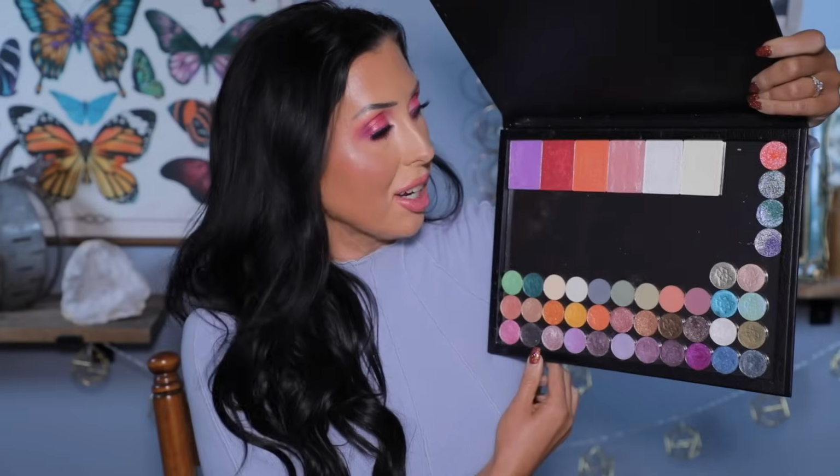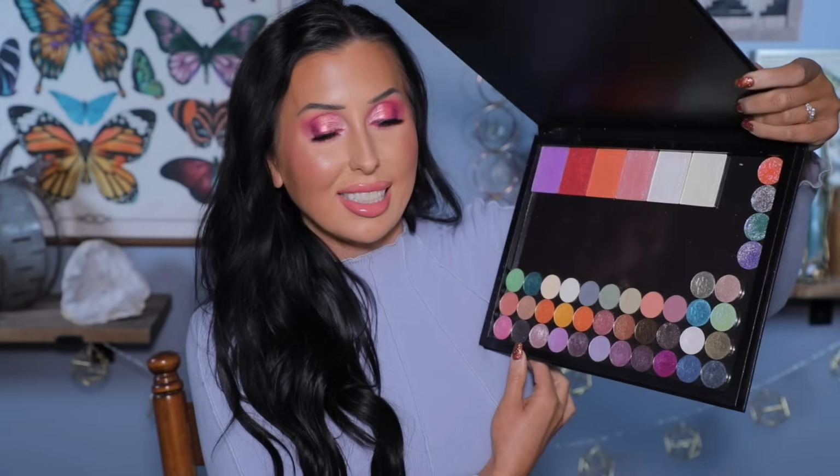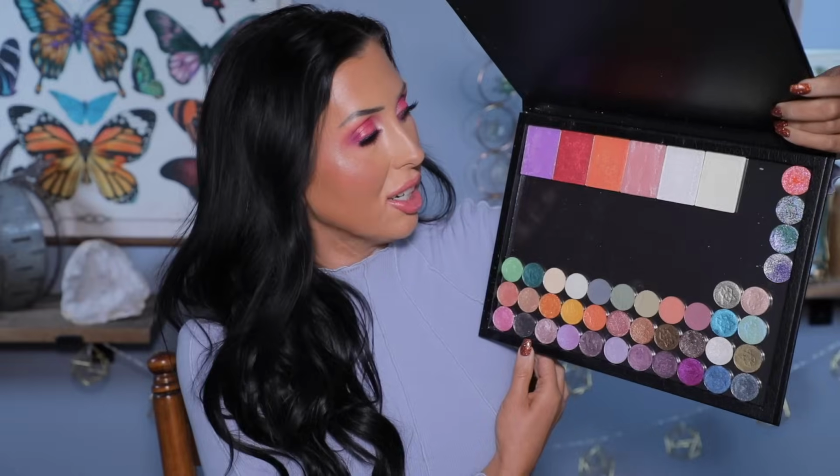Y'all, it is the end of the day. I'm realizing I forgot to include my Lethal Cosmetics. So I do have some Lethal blushes right here, and then I have the collaboration they did with Teresa Is Dead. I think those are the only ones I forgot to include. So I was like, let me show them real quick.